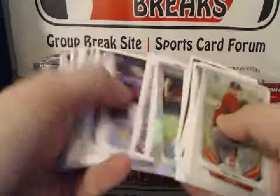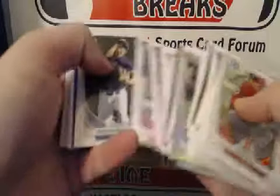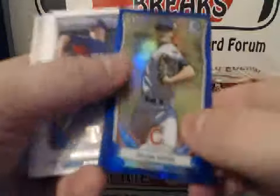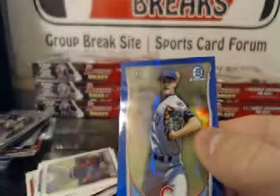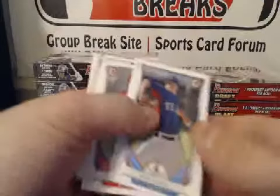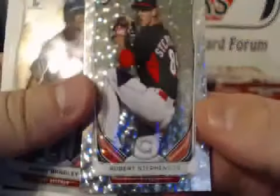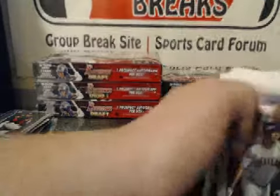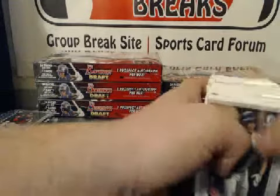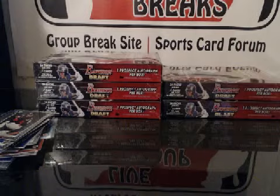Brett Martin, Chrome Refractor. Cody Medeiros, Chrome Refractor. A blue refractor of Dylan Cease of the Cubs. Blue Chrome out of 399, 286 out of 399 for the Cubs. And Ice of Robert Stevenson for the Cincinnati Reds. That is box seven. Okay, box eight.